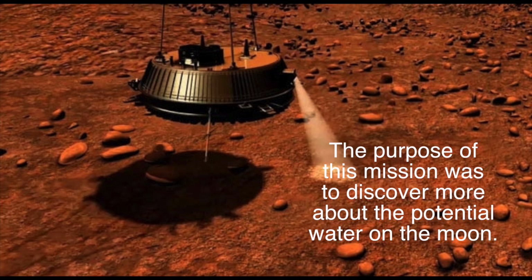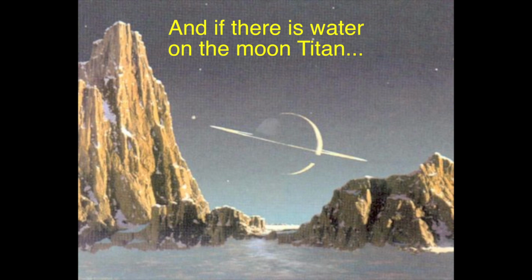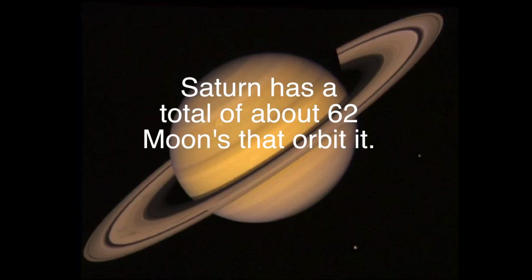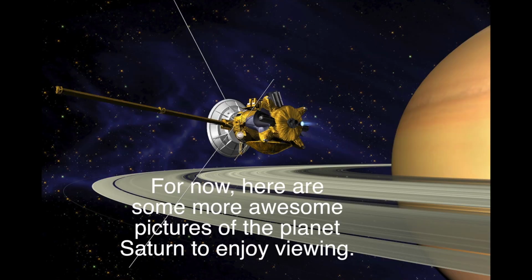The purpose of this mission was to discover more about the potential water on the moon. And if there's water on the moon Titan, there could be life here also. Saturn has a total of about 62 moons that orbit it. For now, here are some more awesome pictures of the planet Saturn to enjoy viewing.